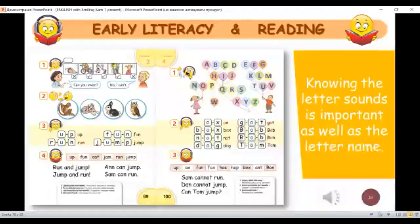Knowing the letter sounds is extremely important and is more important than the letter name. However, letter names are also important. We start reading with blending the sounds. Task 3. Listen and blend the sounds.